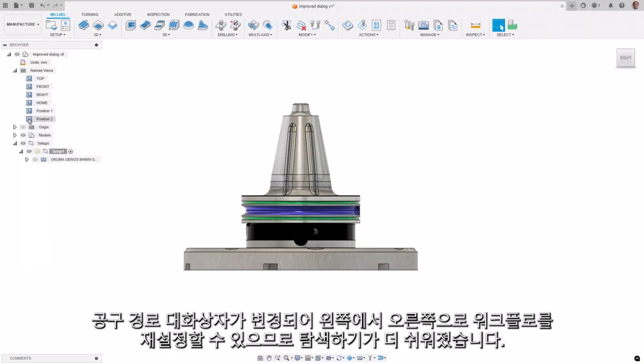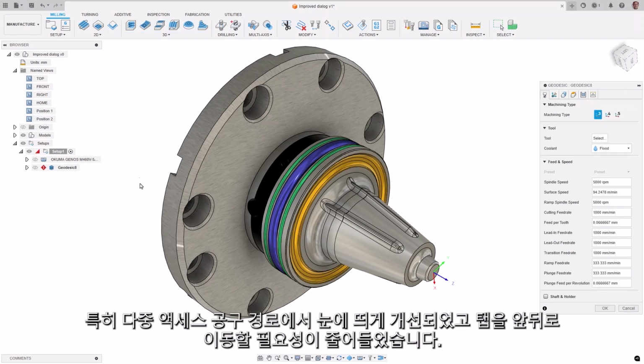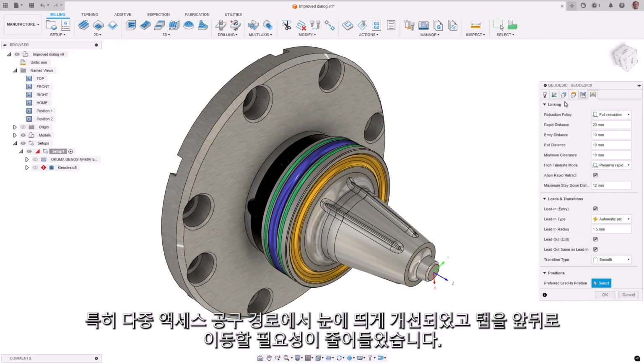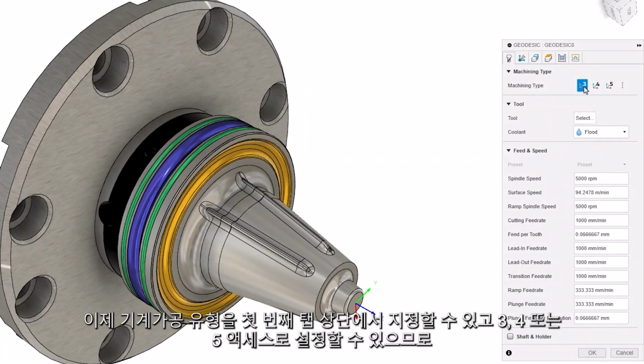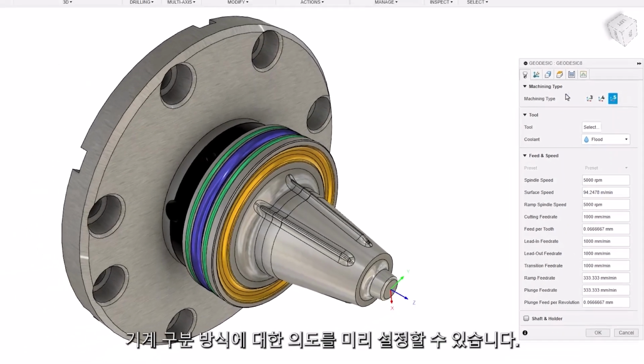Changes have been made to the toolpath dialog, making it easier to navigate by re-establishing the left-to-right workflow. This improvement will be especially noticed in multi-axis toolpaths, reducing the need to move back and forth across the tabs. The machining type is now available at the top of the first tab and can be set to 3, 4, or 5 axis, allowing you to set your intent up front about how you want to machine a part.